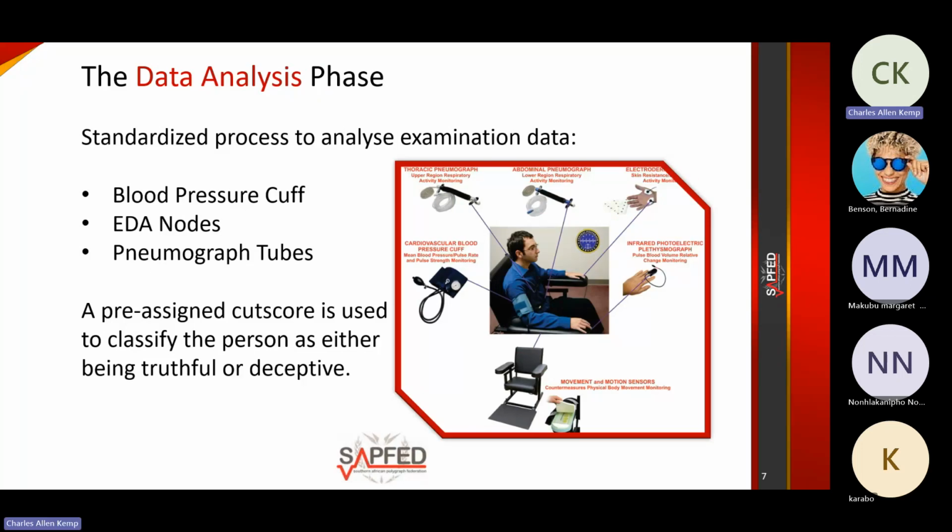Now, the data analysis phase, which is the third phase, it's also a standardized process that we use to analyze the examination data. Specifically, we look for data that comes from a blood pressure cuff. You'll notice the blue cuff on the sleeve of the right arm of the subject on the right-hand side. So that's a standard medical blood pressure cuff, same thing used by doctors and nurses and everybody else in the medical profession. We use it for very similar reasons that they do. We use it to monitor for changes in the cardiovascular system. So we monitor for changes in the relative blood pressure and heart rate during the test.